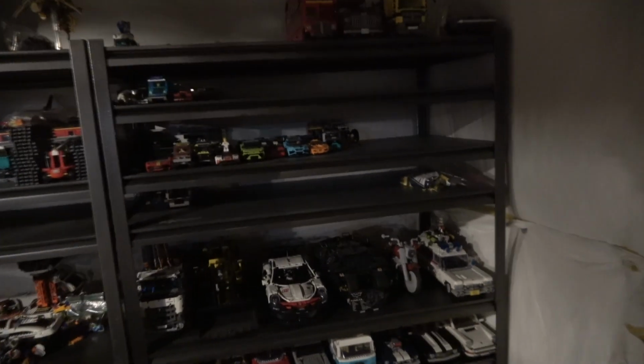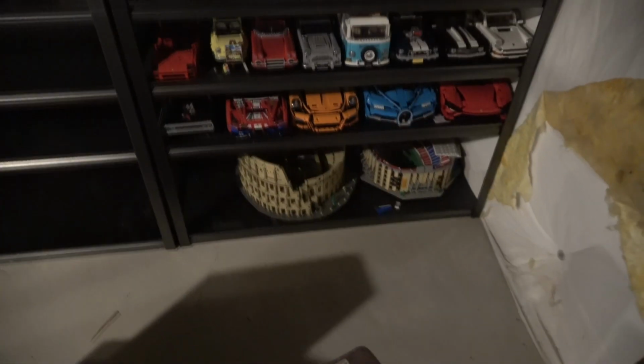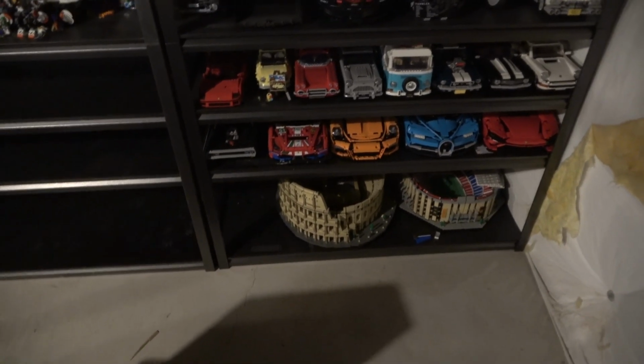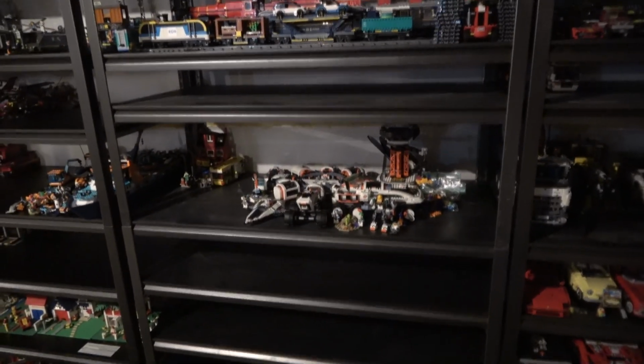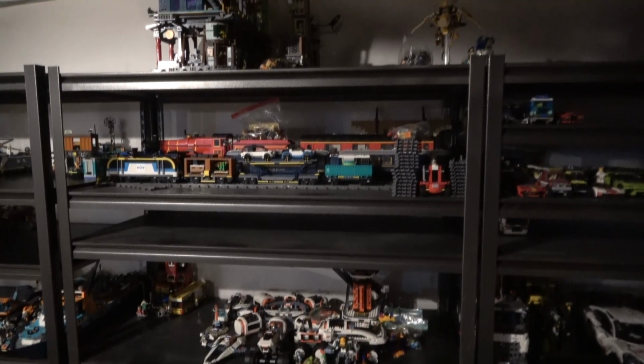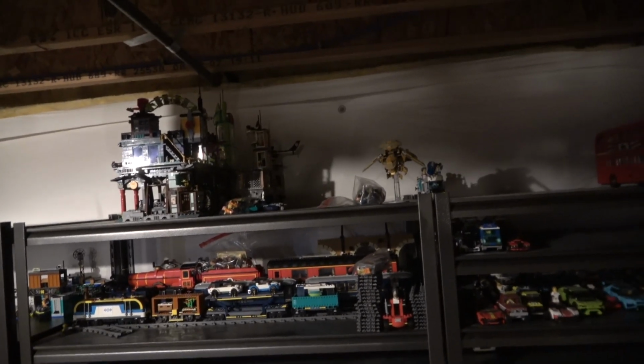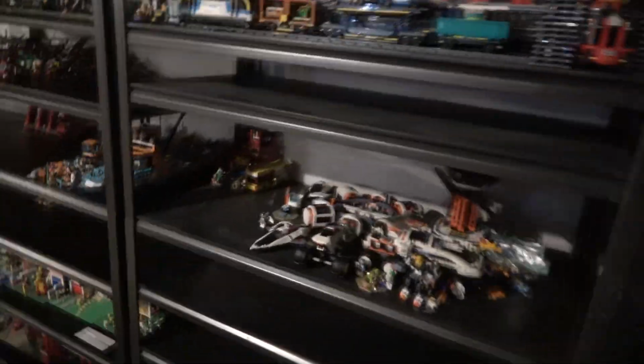Got a whole bunch of Speed Champions, the larger cars, the 2 stadiums. I do have the English one, I can't remember what it's called, but I've got that one, I haven't built it yet. There's all the space I did the videos of. Some trains I did some videos of, and then Jago City Market. And then over here, we've got some vintage stuff on the very bottom here.